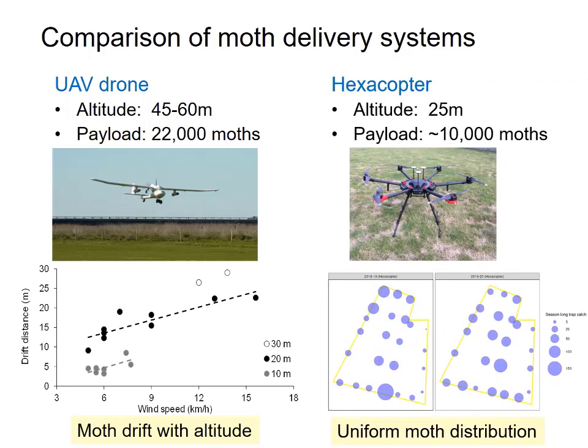The hexacopter was introduced to address that problem, flying at about half the altitude and with half the payload. What we could see on those orchards where we were delivering not only 15-fold more moths using the drone, they were actually quite uniformly distributed. So we felt that the hexacopter was perhaps delivering the moths more efficiently to the intended treated area, whereas we were losing quite a lot out of the orchard potentially with our UAV drone delivery system.